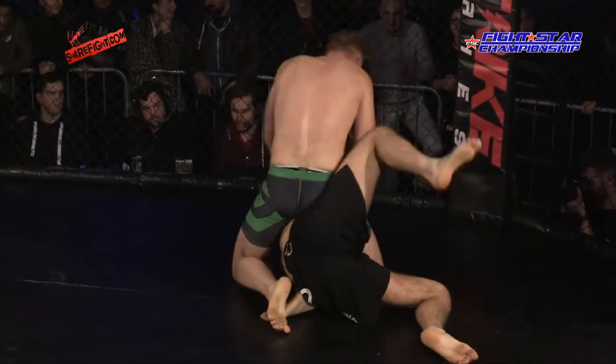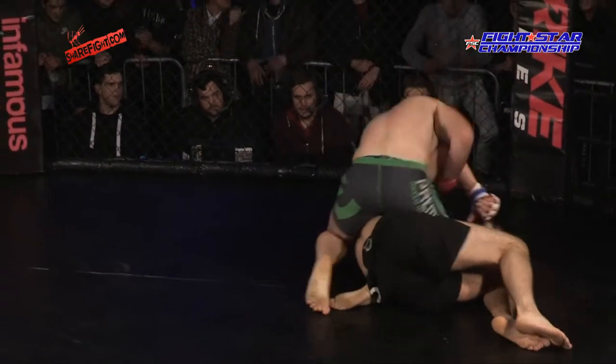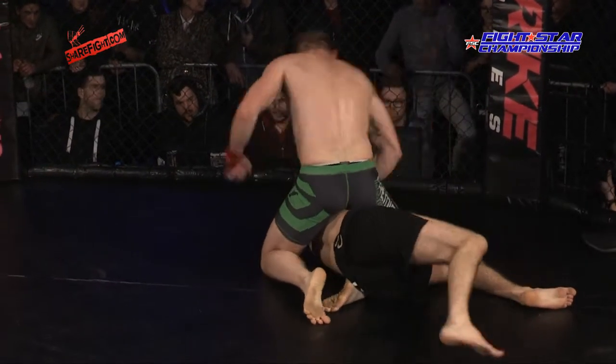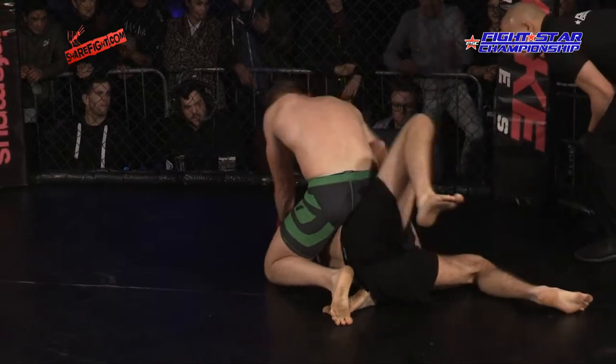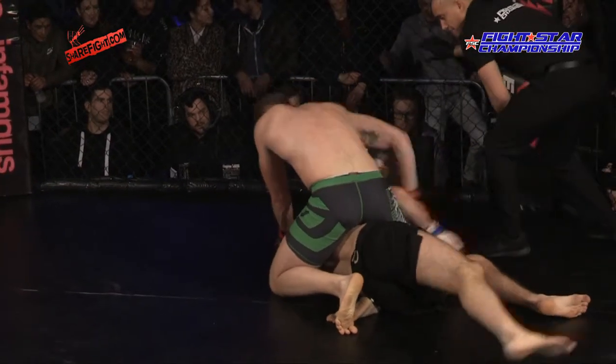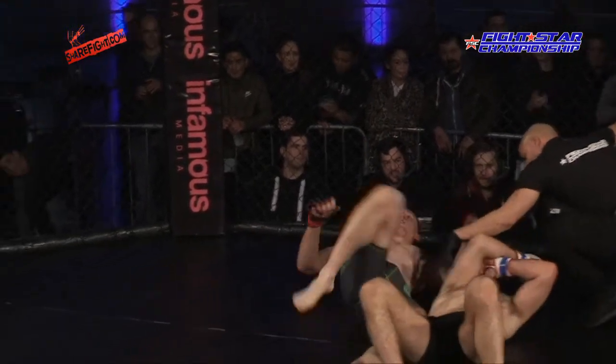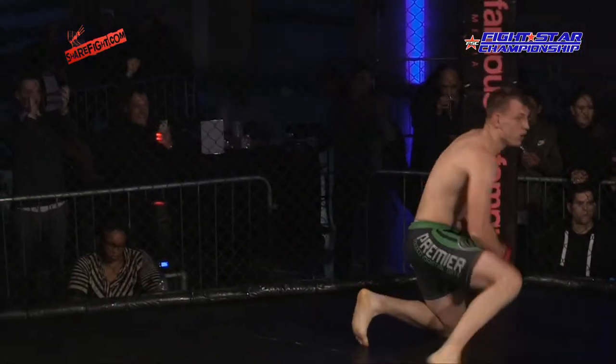Yeah, almost electing to defend the back rather than take these strikes. That's a big elbow from Panfill. It's a very high mount. Being stopped, David. Yeah, referee's taking a close look at this. It's all over. Seen enough. Referee Rich Mitchell's seen enough.